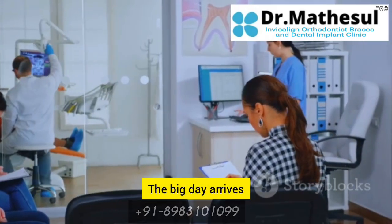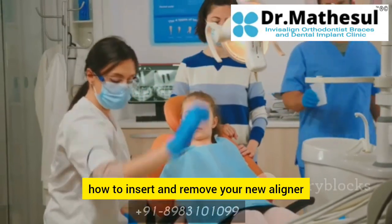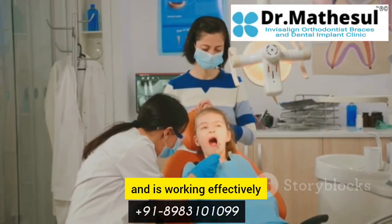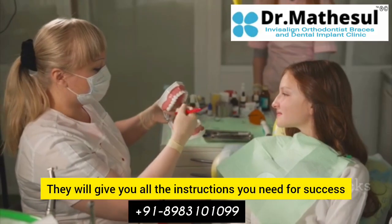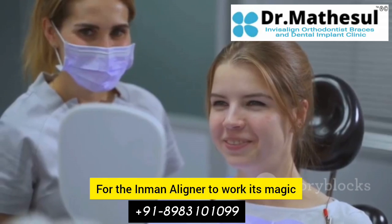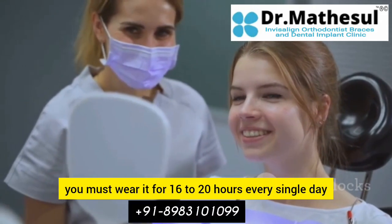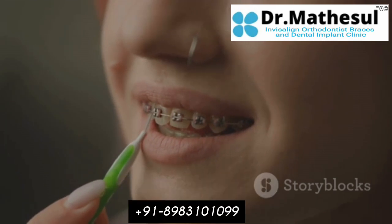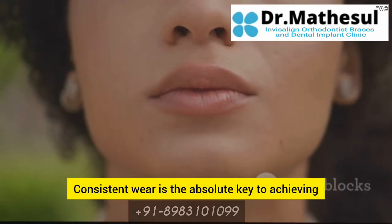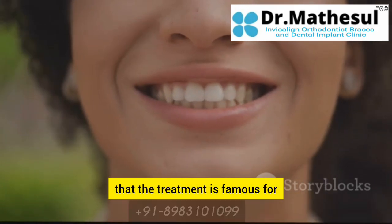The big day arrives, your fitting appointment. Your dentist will show you how to insert and remove your new aligner and will make any tiny adjustments needed to ensure it fits comfortably and is working effectively. They will give you all the instructions you need for success, and this is the most crucial part. For the Inman Aligner to work its magic, you must wear it for 16 to 20 hours every single day. You only take it out for eating, drinking anything other than water, and for brushing and flossing. Consistent wear is the absolute key to achieving that fantastic, speedy result that the treatment is famous for.